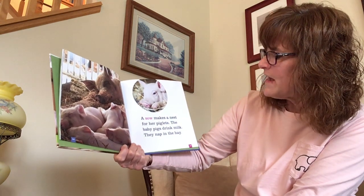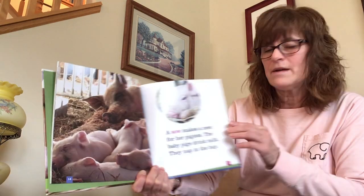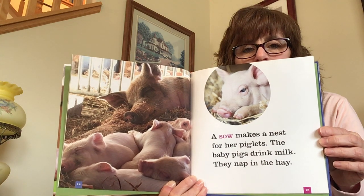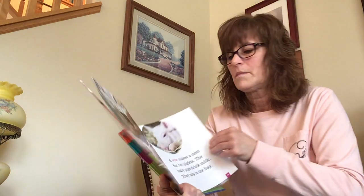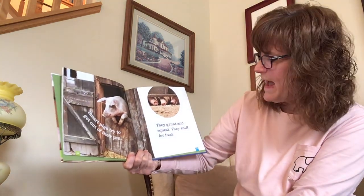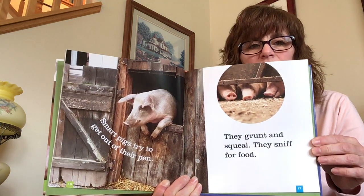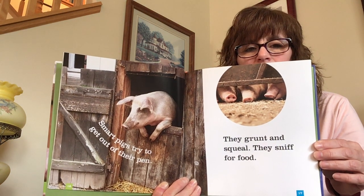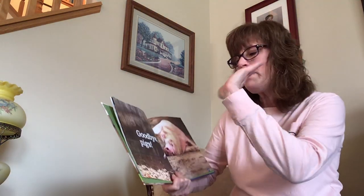A sow makes a nest for her piglets. The baby pigs drink milk. They nap in the hay. Smart pigs try to get out of their pen. They grunt and squeal. They sniff for food. Goodbye, pigs.